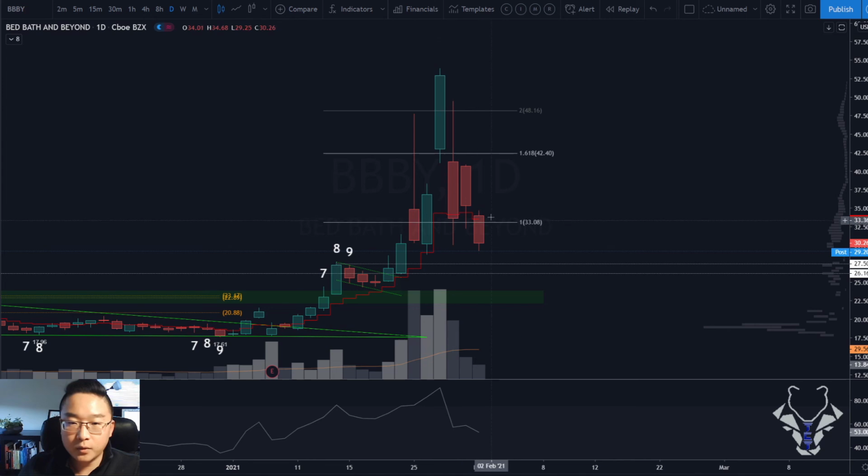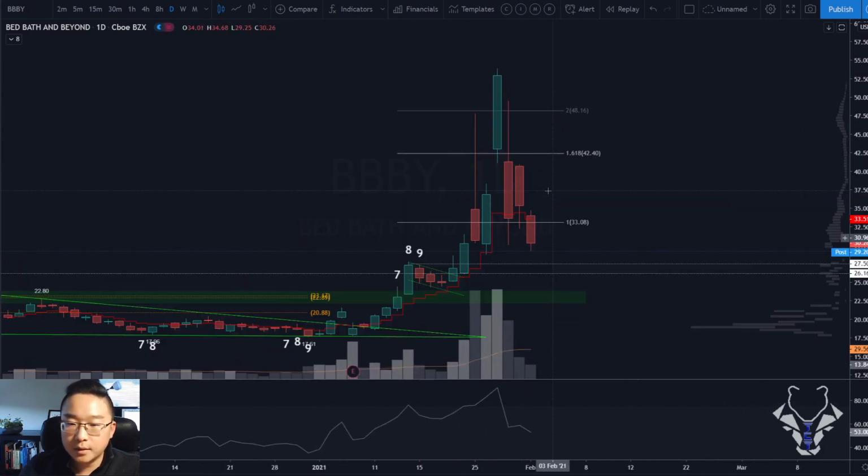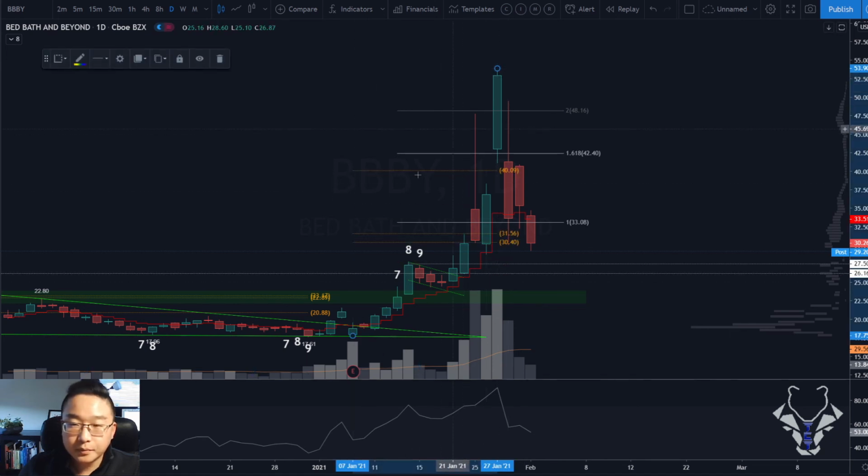Now that we've closed under the daily 8, expecting a revisit of the previous high around 27.50. Chart's looking a little bit weaker than ideal. Let's see where the GP brings us. Right on the low end of the GP right now. Just about to lose it. Chart's looking weak.